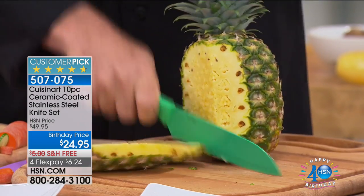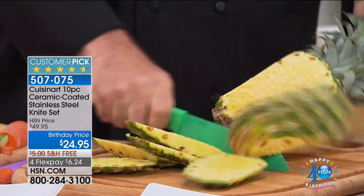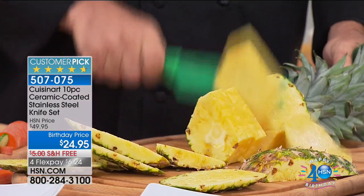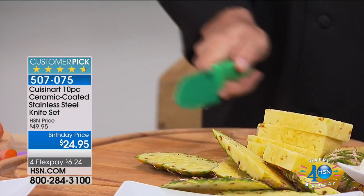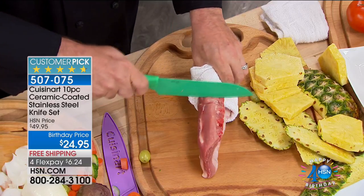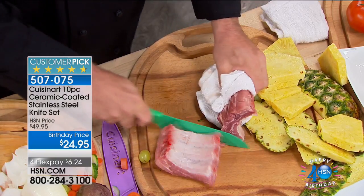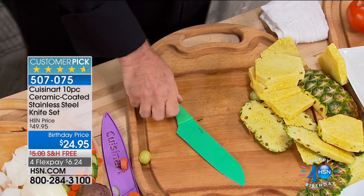This gives you the edge you need and the force that you need to get the big jobs done. So when it comes time for the ribs, the frozen stuff, any of the big fruits, the skins, that just falls completely through. Let me put that over to the side. Here's what I mean. Guys, this is normally a job you have to dig out the big cleaver for, right through the bone, right through the frozen, all the way down. That's the kind of results that you're looking for every single time with your bigger knife.